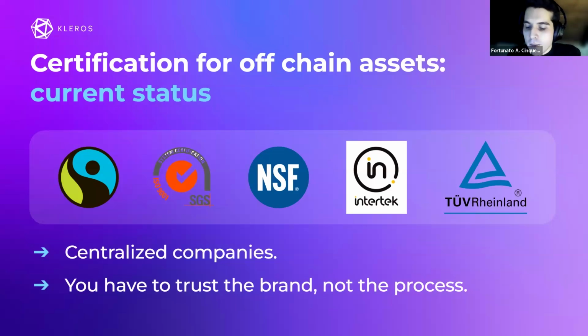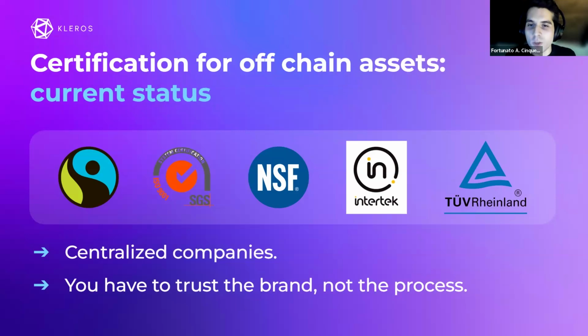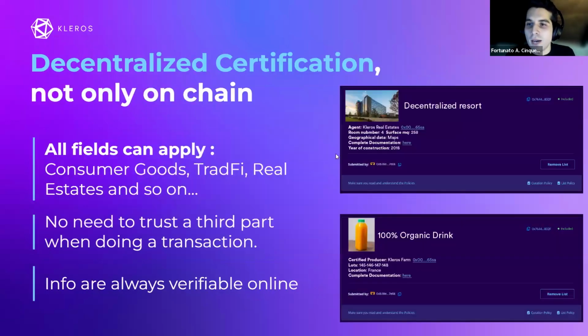Now, a point that I would like to underline before switching to this slide is that the system that we are suggesting, that we are studying right now, can also be adopted by these companies. It's not something exclusive, where we say, okay, we are just an exclusive alternative. If they want, they can adopt such a system. And the logic behind this is that when you verify an item, even if it is real estate, through a decentralized process, as a user, you can check all the information on chain. And this information cannot be changed.